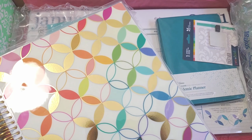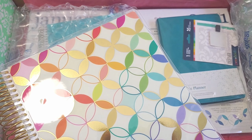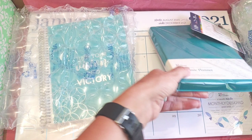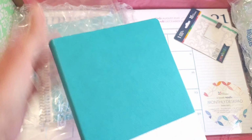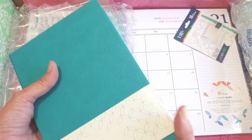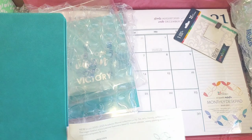I don't think I told you the base price of the monthly planner. It is $40. All right, so next we're going to do the softbound academic planner. I don't think we've had that in the past. So the base price is $30. It is also launching June 11th. I'm in love with this color. You also can get it in rose gold, camel, and gray. The camel and the gray are focus planners.